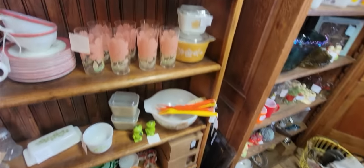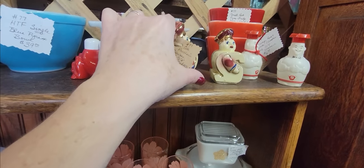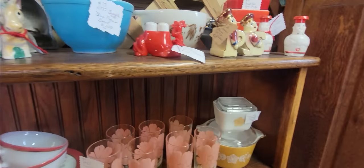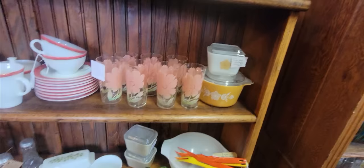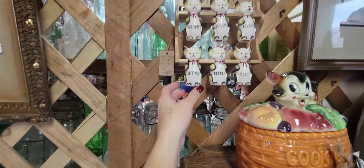Well, so I got a basket now. It's gonna make it a lot easier for me to shop. Oh, these little, I think these are Shawnee. Yeah, $14. Fridgies with no lids are $16 each. Oh, this is the butterfly gold little fridgie for $23. And this one's $30. Oh my gosh, look at that. $41 for the spice rack.